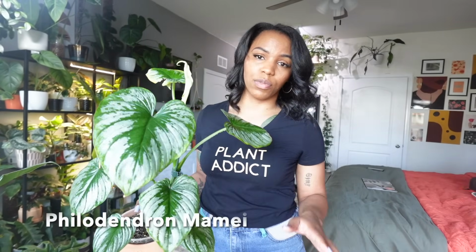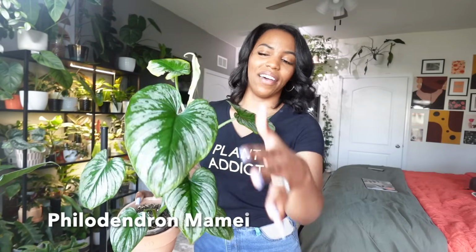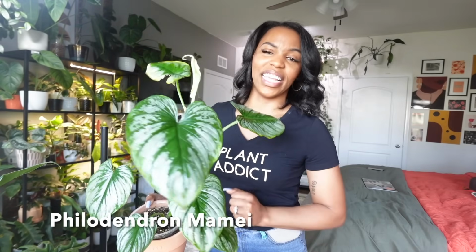Tell me your plant is struggling without telling me your plant is struggling. That seems to be the constant case with my Philodendron Mamei. I just love the silver that comes in on these leaves, but it's hard to enjoy it when the leaves keep coming out like this.